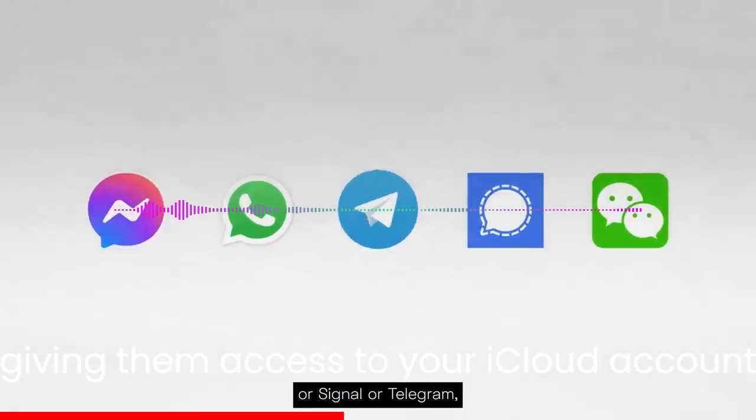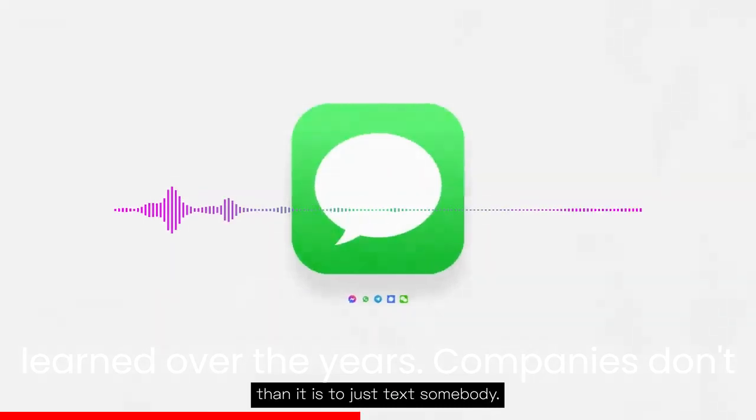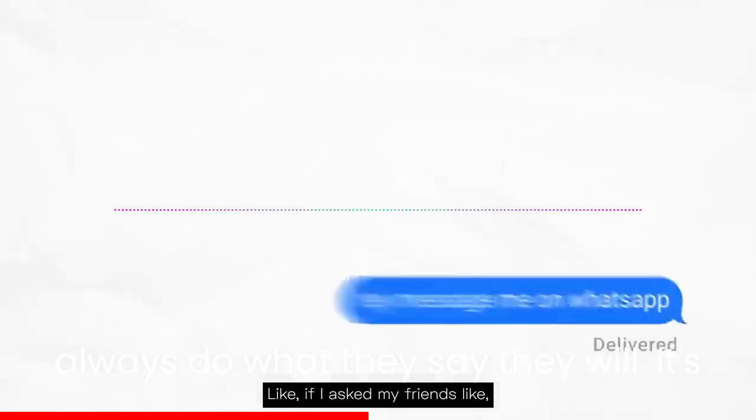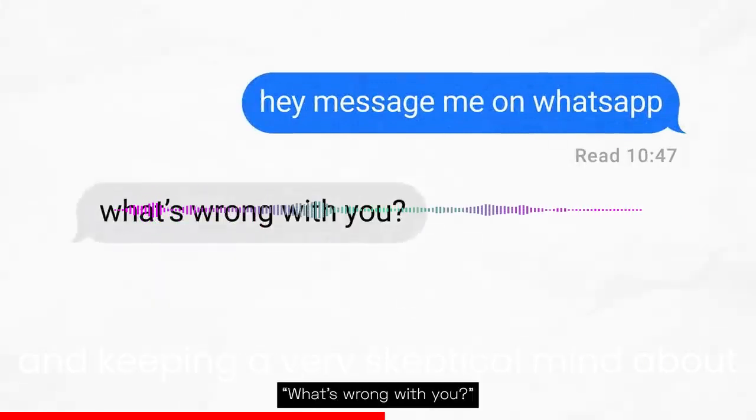But you're still giving them access to your iCloud account to make this work, and as we've all learned over the years, companies don't always do what they say they will. It's worth reviewing Sunbird's privacy policy and keeping a very skeptical mind about it.